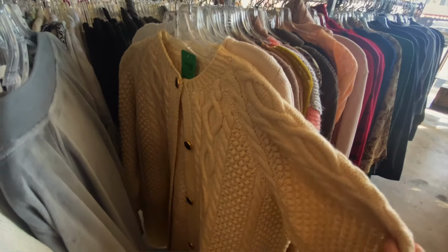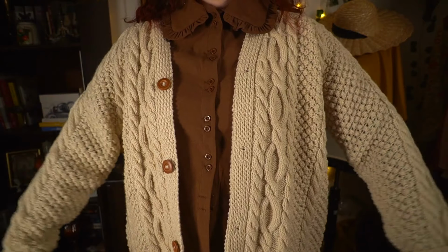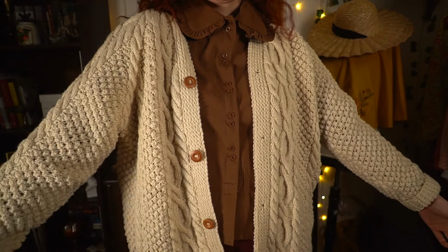And I saw another sweater a lot like this, but I was like, eh. But then when I saw this one, I was like, okay, I like this. So it's got the wooden buttons, very chunky cable knit. It's a little itchy, but I have my ways of mitigating that. There was one more thing though. I saved the best for last of this store. It's not the last of the stores.